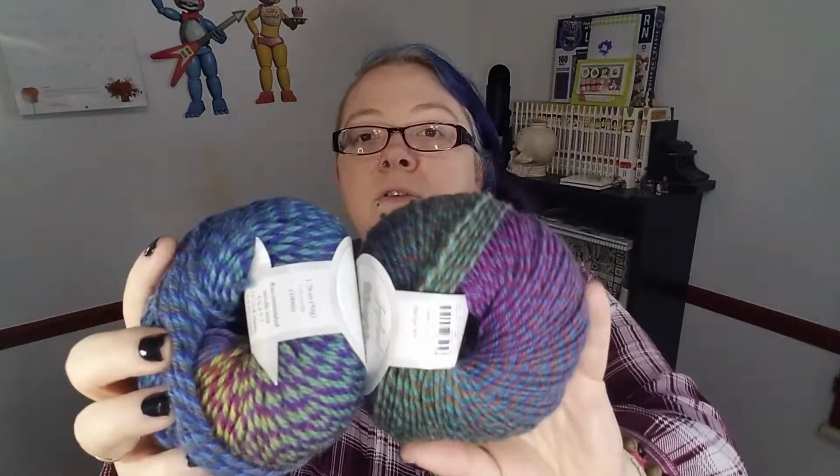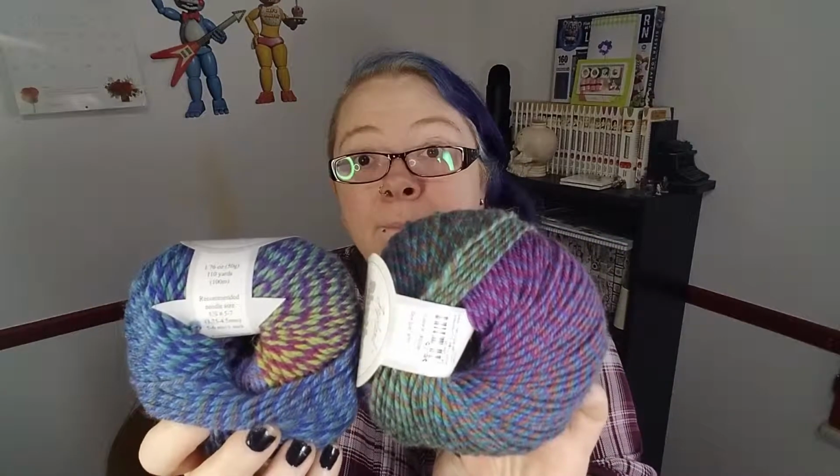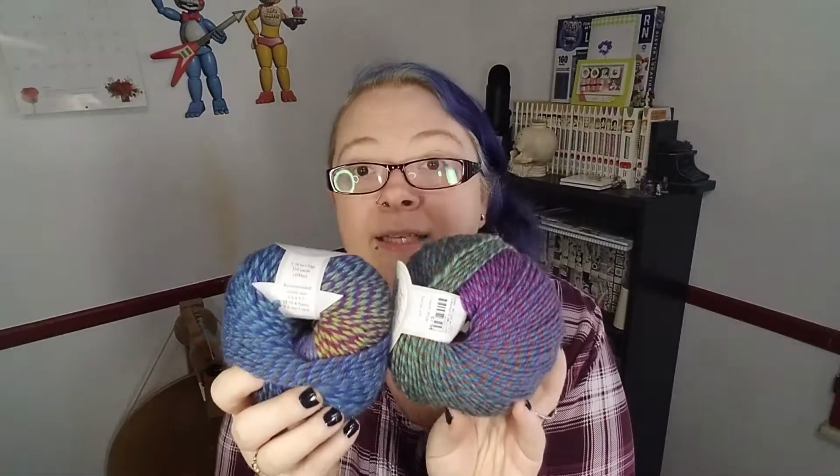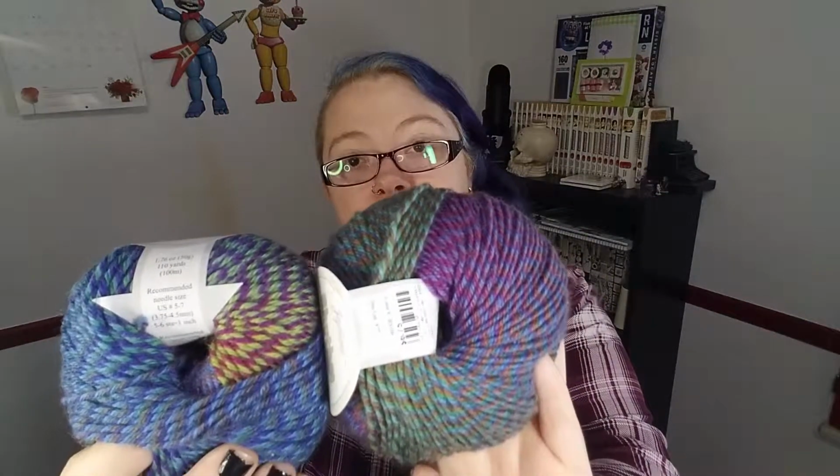Sometimes it's hard to tell with these because of the way they're spun. Look how vastly different these 2 look. These are the same colorway, right? And it's because they take the 2 different types, like the 2 colors of yarn, and actually it's 3 colors in this case. So they'll take 3 colors of yarn and they'll apply them together.